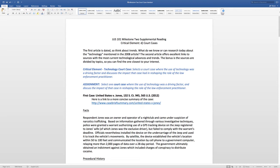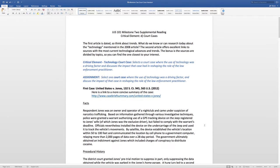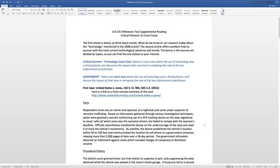Okay, so now for this first case, United States versus Jones, here's another link, and I've cut and pasted it so that I think you'll find this a little easier to read and follow than the true case summary that was, I believe, in Justia. The respondent Jones is an owner-operator of a nightclub. Everybody thinks he's dealing dope, and so the investigators get a warrant and put a tracking device on his wife's car, of which Jones is the sole driver. But they're one day late installing it, though they do track him and find 2,000 pages of data over a 28-day period. Okay, that's the technology.